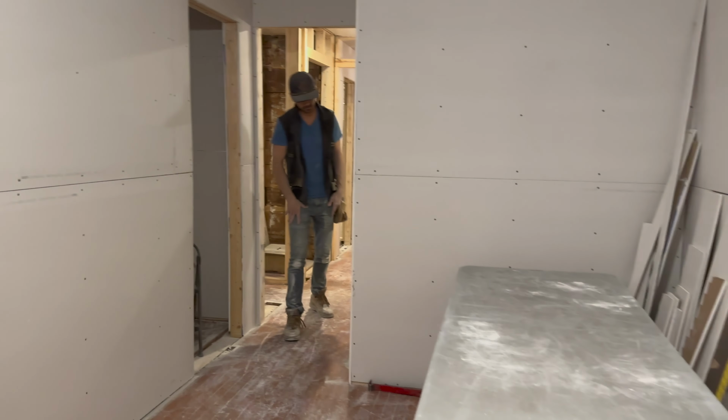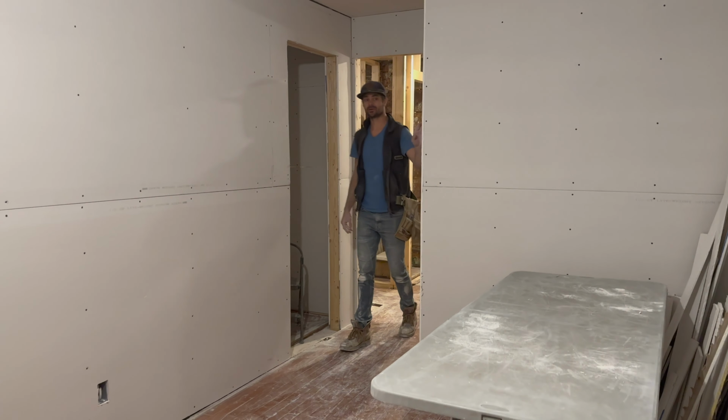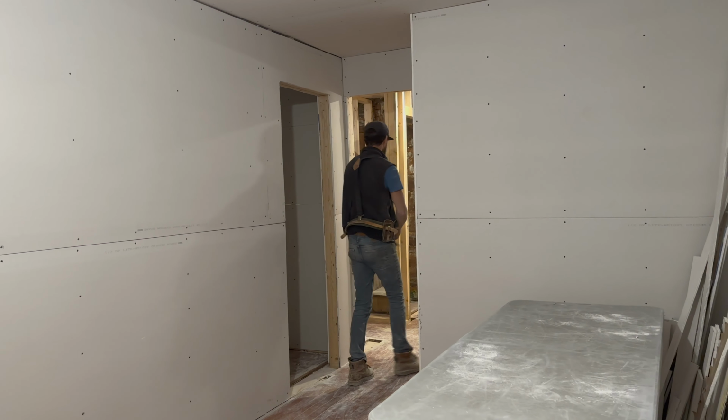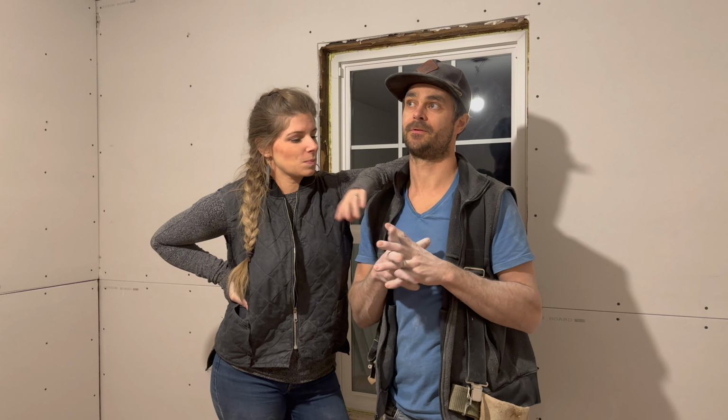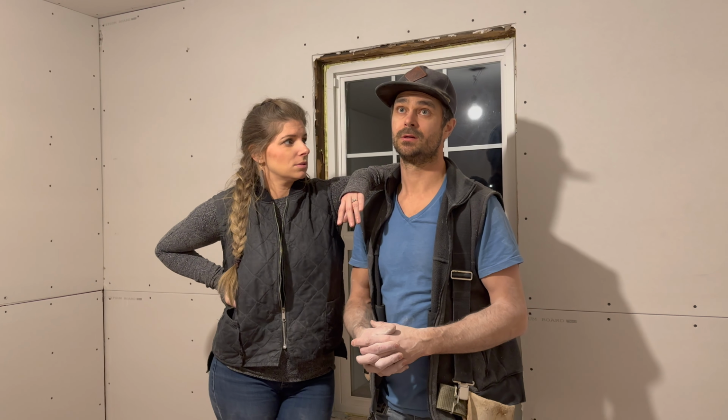What do you think, hon? Looks like a room. Hey! So we are calling it a night. That's our first round of sheetrock. But it's coming along. It's just time consuming. It is what it is.